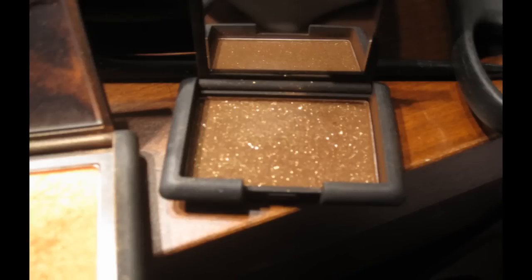This is called Galapagos. And this is brown, and it has lots of pretty gold flecks in it. And this, believe it or not, I know this color may shock you, but this happens to be the blush that I'm wearing right now. It's very bright, very vibrant, but happens to be what I'm wearing.